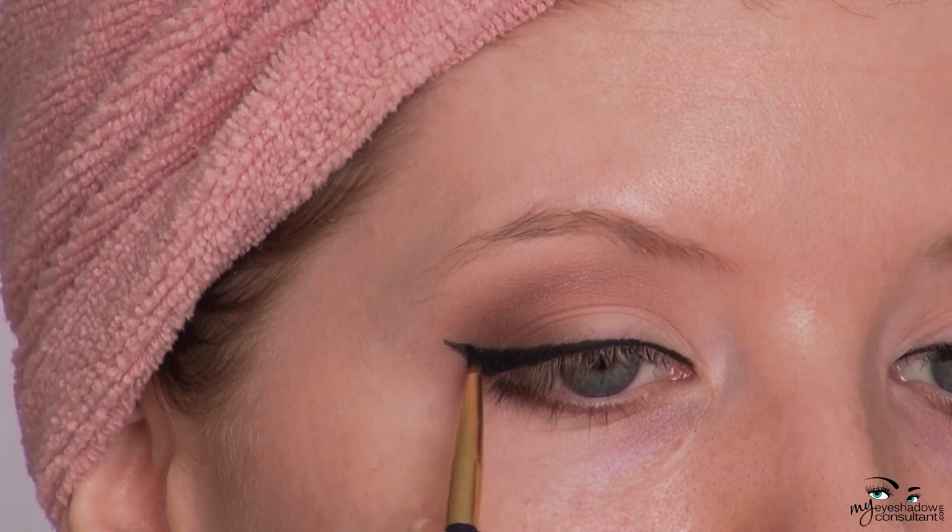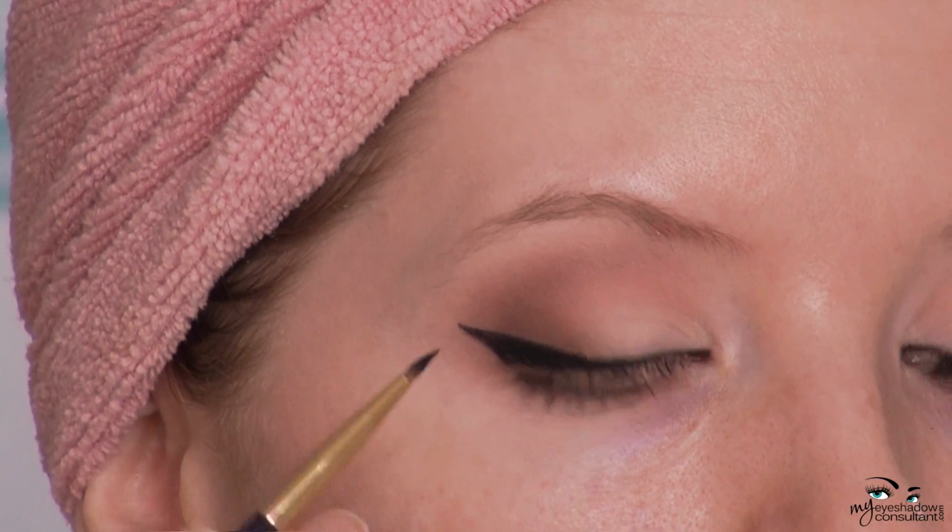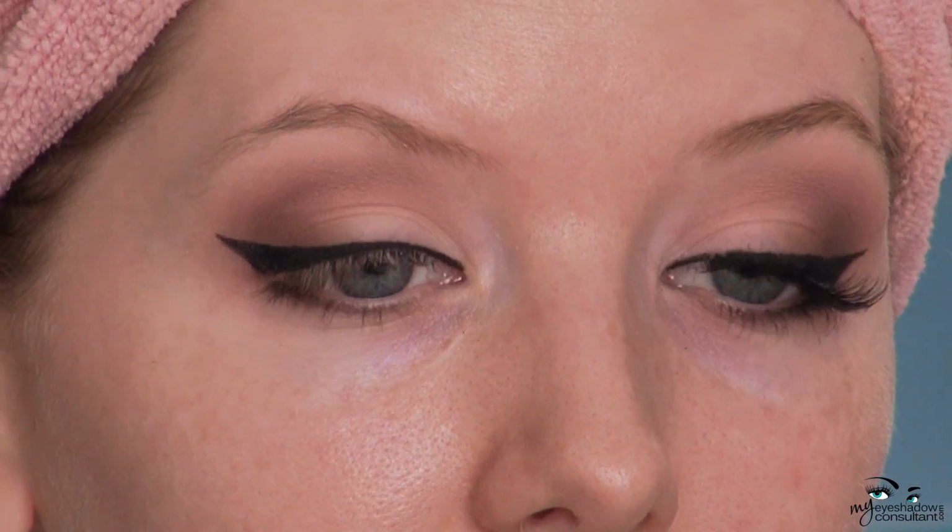This definitely does take practice. It took me a long while to teach myself how to do it, so please be patient with yourself. Continue to constantly practice on this technique. I guarantee you, you can do it.